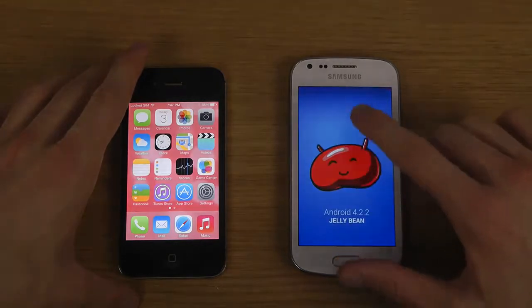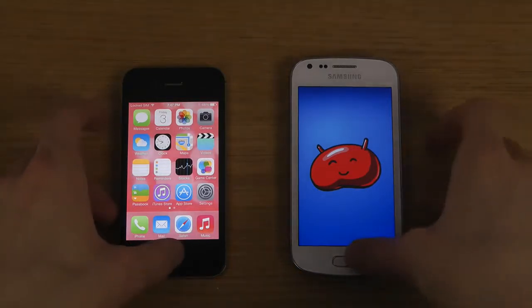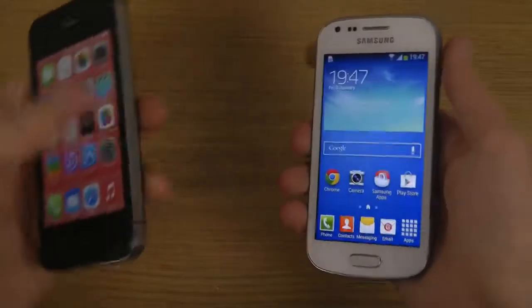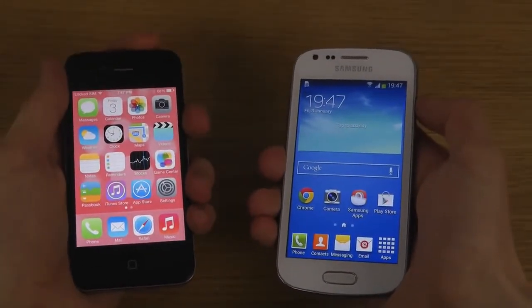But I want to make a quick speed comparison here when we are booting these two devices up, and we'll be able to see kind of the performance here. That could be some fun things to do. So let's just close or turn these two off.